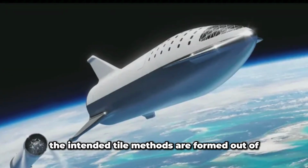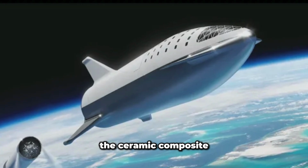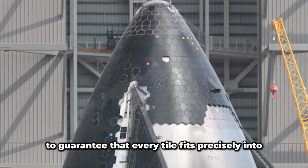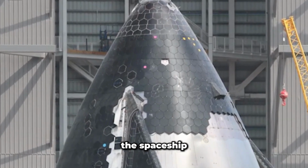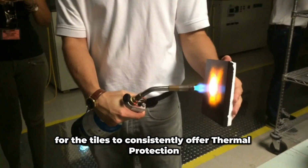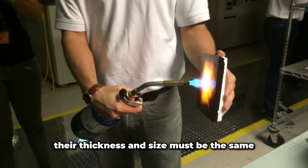The ceramic composite is formed into the intended tile shapes. Precise cutting and shaping are required to guarantee that every tile fits precisely into the spaceship. For the tiles to consistently offer thermal protection, their thickness and size must be the same.